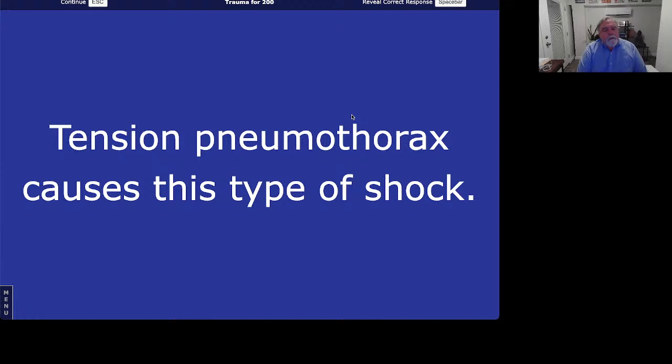Now, tension pneumothorax causes shock. We have the inferior vena cava coming up, returning blood from our pelvis and our belly and our lower extremities back up to the heart. But when it gets up there, it's such low pressure. And that tension pneumothorax collapses a lung. It puts pressure in that chest and it can occlude that inferior vena cava and stop blood from coming back to the heart. We look at tension pneumothorax as a pulmonary thing or a hypoxia thing, but it really is all about the shock it causes.